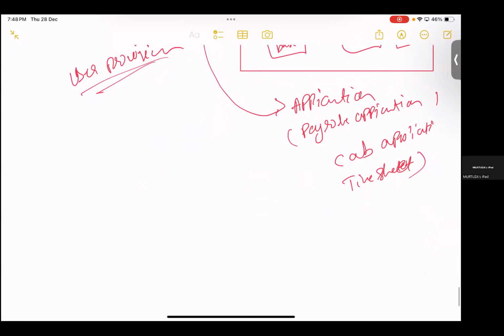Okay, so there is also something called user modification, for example enhancing his roles, or a modification or a role change, right?